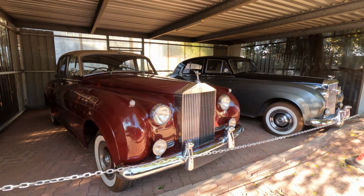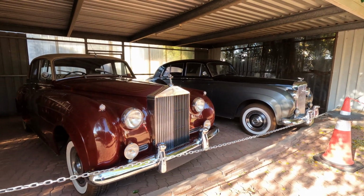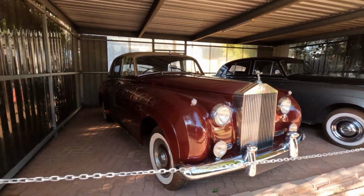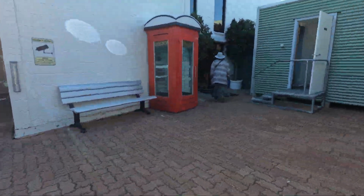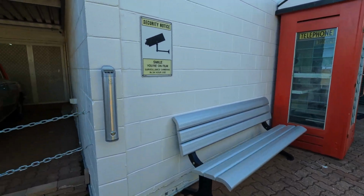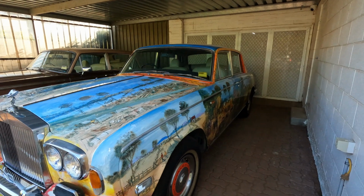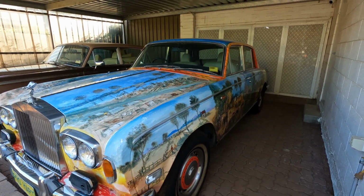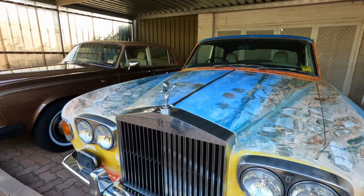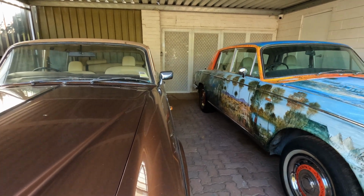Just dropped into the Pro Hart Gallery. Oh mate liked his Rolls Royces. And then we've got this one up here, the one that he painted. Oh, the old telephone box. And there's last registered in 2006. So sort of wondering if it's worth more or less. So it's worth a lot more.